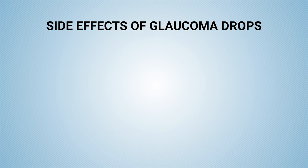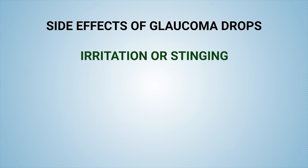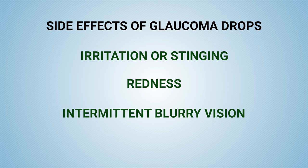Side effects from drops: some patients may complain about irritation or stinging when the drops enter the eye, redness, or occasional intermittent blurring of vision. But for the vast majority of patients, they do get used to this and will be able to take these drops long term. Again, the vast majority of my patients are able to be well controlled and help preserve their vision with simple daily drop therapy.